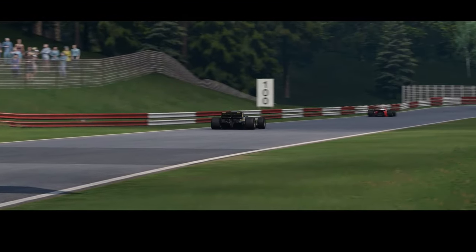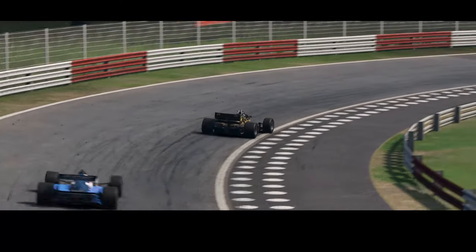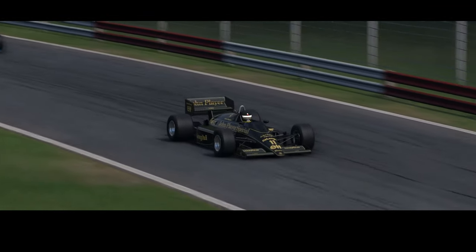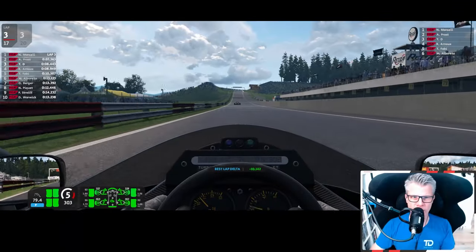This is a bit of a pity because for that reason I had to tweak the custom AI, throw out some of the lower drivers to make sure that the fast ones like Mansell, Senna, Prost, Fabi, Berger, Piquet are in there.